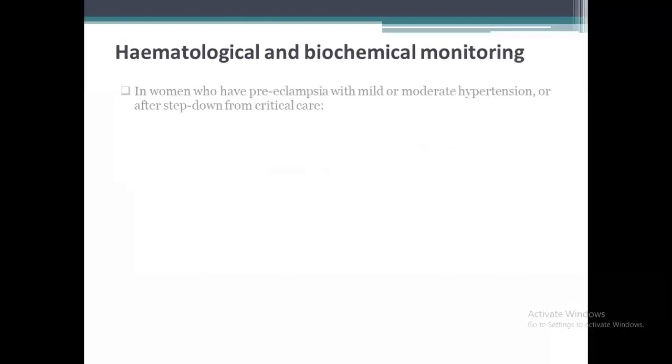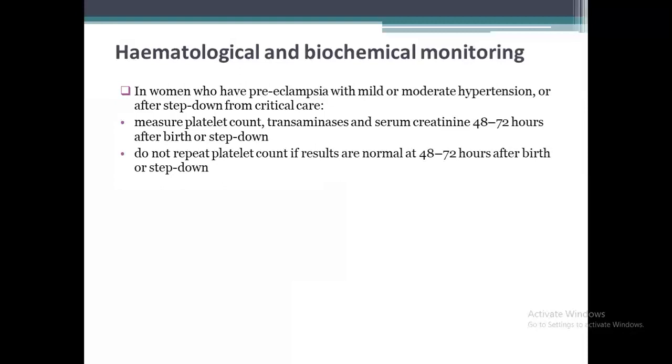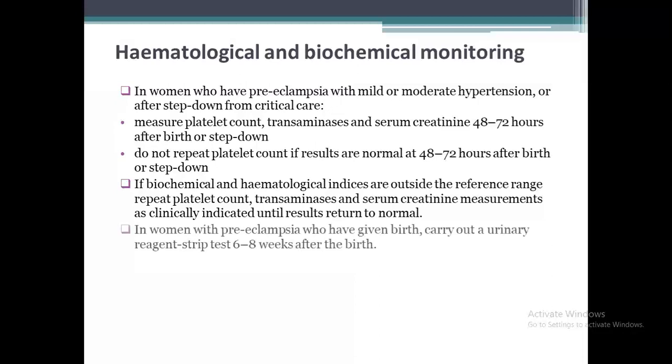Hematological and biochemical monitoring. In a woman who has preeclampsia with mild or moderate hypertension, or after step down from critical care, measure platelet count, transaminase, and serum creatinine 48 to 72 hours after birth or step down. Don't repeat platelet count measurements if the results are normal at 48 to 72 hours after birth or step down. If biochemical and hematological indices are outside the reference range, repeat the platelet count, transaminase, and serum creatinine measurements as clinically indicated until the results return to normal.